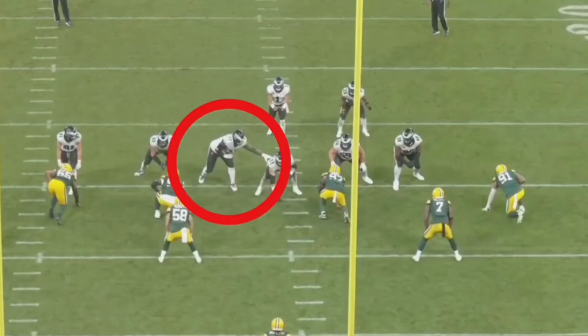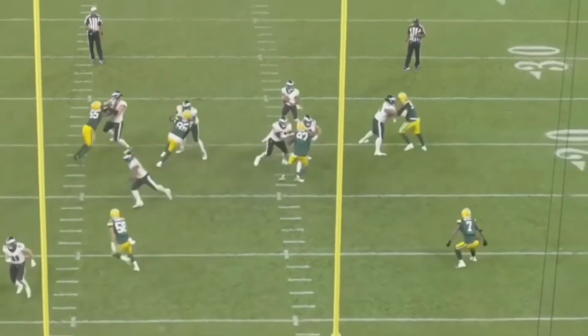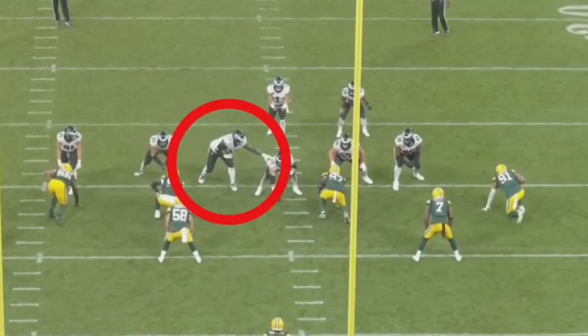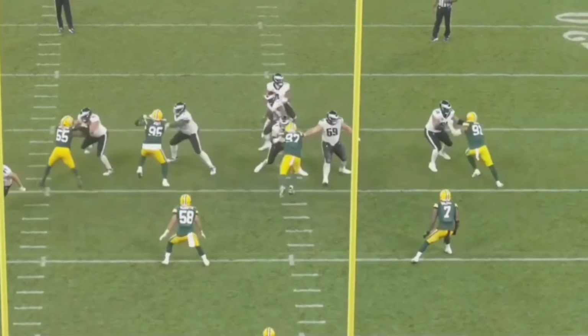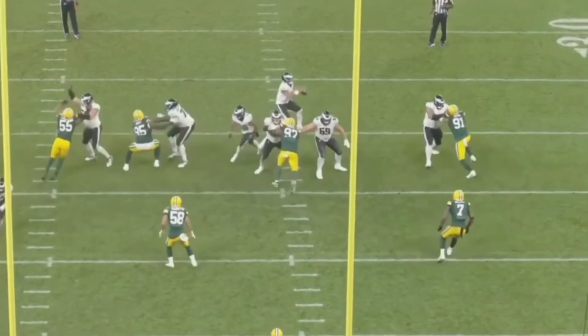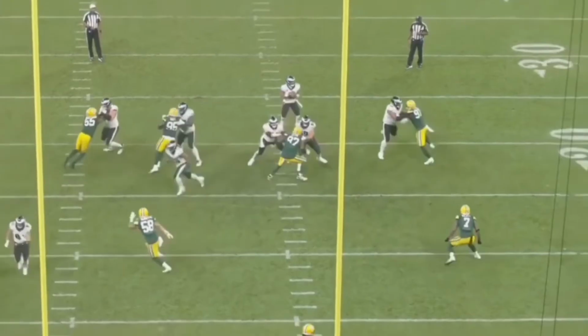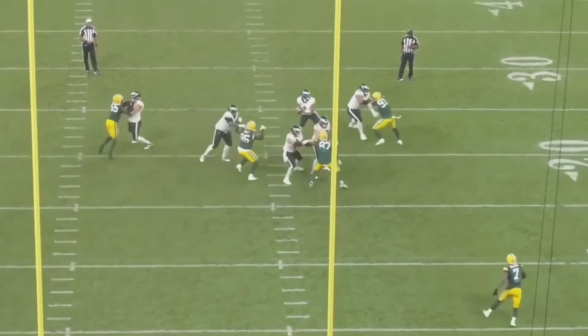Here we're going to see Becton working against Devontae Wyatt, who had 5.5 sacks last year in his second year in the league. I'll play it and then I'll break it down. We're going to see a great initial strike from Becton here with his left hand. He's going to be patient, and then he's going to strike at the right time. Mess up Wyatt's rep. But he gets a little bit out of position here. He's not fully in between Wyatt and the QB. So Wyatt's going to start to work back inside.